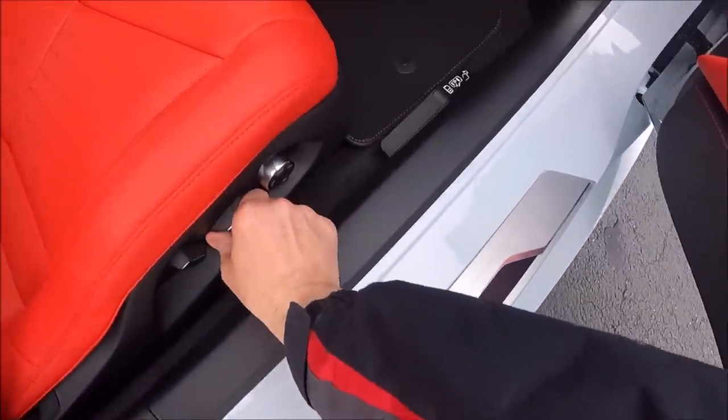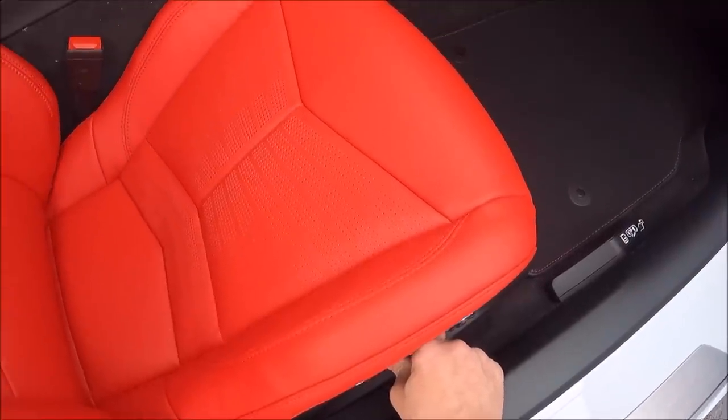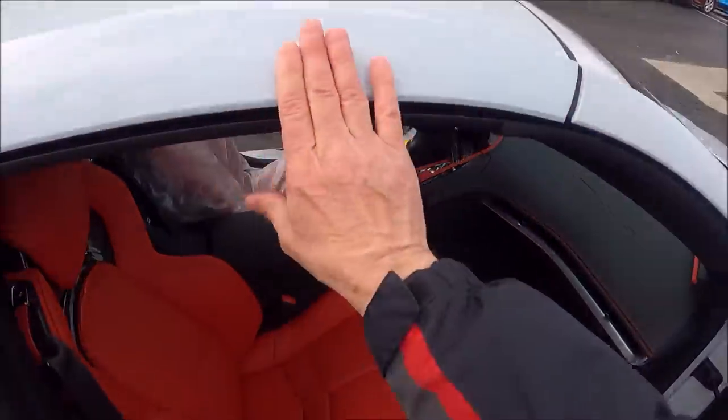The seat usually comes pretty high from Chevy, so I'll lower it down so a passenger, when they first get in your car, when you get the car to the house, it doesn't conk their head up here.